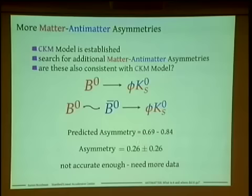It's a little bit different, but does it mean anything? We don't know. It's not accurate enough. And the conclusion, unfortunately, even after 10 years of work, is that you need more data. So we don't know whether there's something different here.